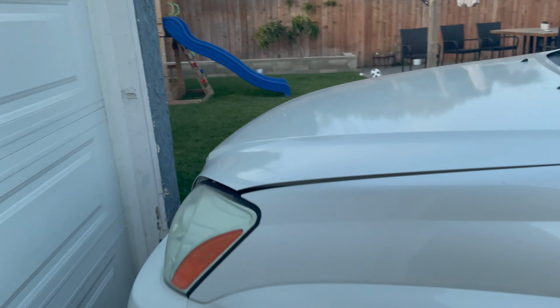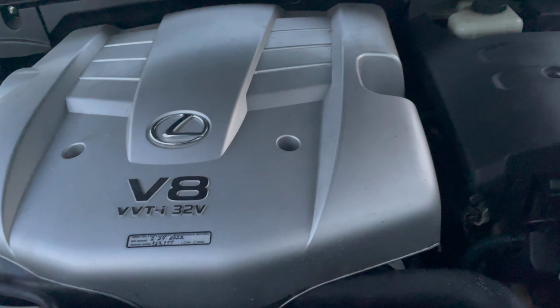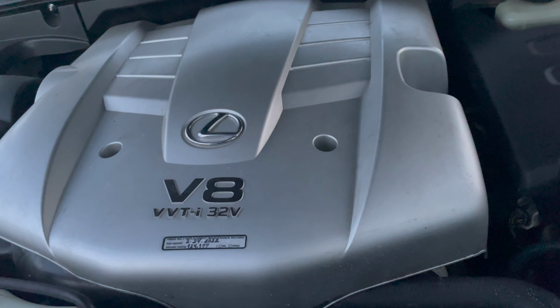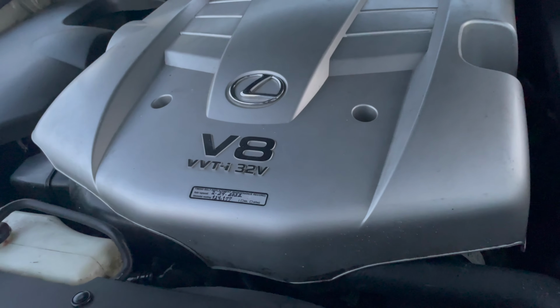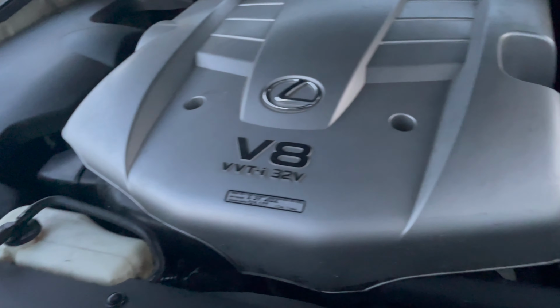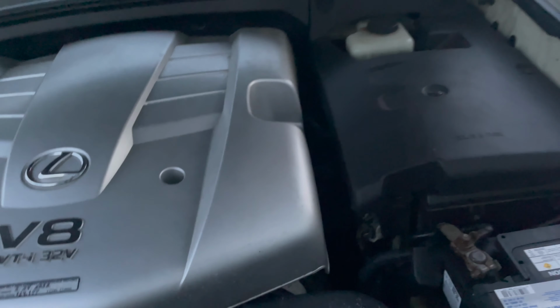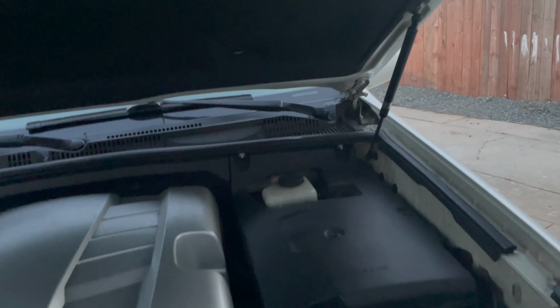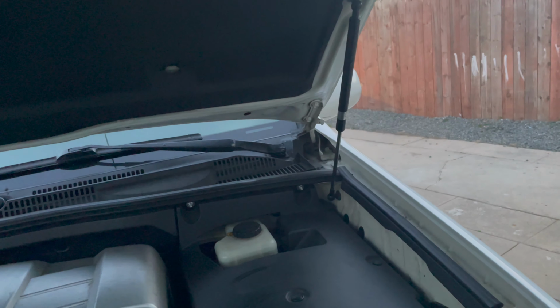Let me just take you around here and show you the hood. Let me pop this thing open and show you the engine. Like I said, it's that famed 2UZ V8 from Toyota. This is what you see in the Land Cruiser, the LX, the Sequoia, the 4Runner. It's in a bunch of the big SUVs. Really reliable engine. But if I ever want to work on it, when I let go, the hood doesn't stay up because those struts are shot.